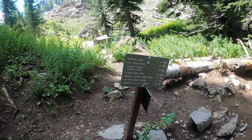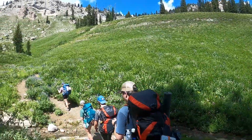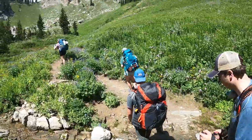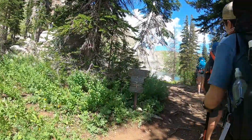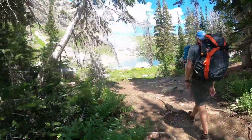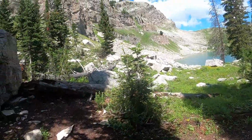Marion Lake, 0.6 miles. Woo! Oh, thank God. Marion Lake. First view of Marion Lake on the TCT.